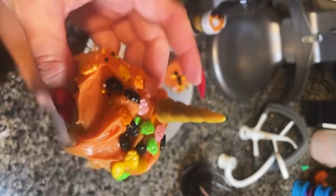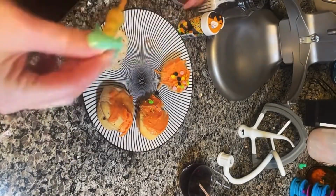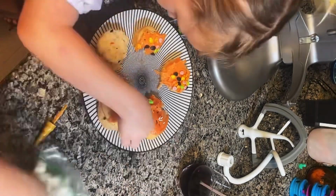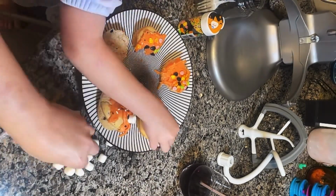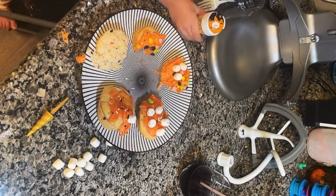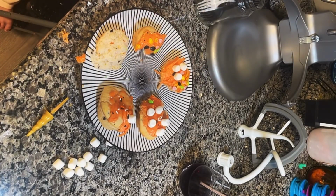I really try to make it a point when we're doing activities like this to allow her to use her creative freedom and not use picture references. Allow these ideas to come from your mind and figure out how you can make them happen in reality. I think that's probably the best way to keep fueling creativity with kids.